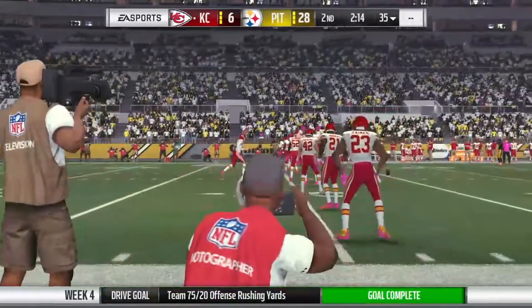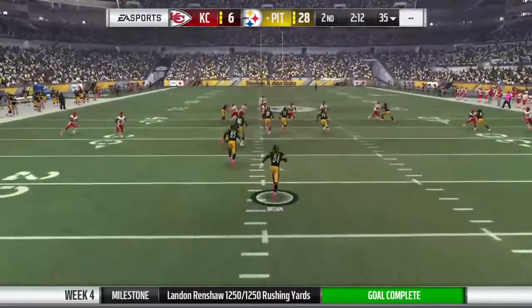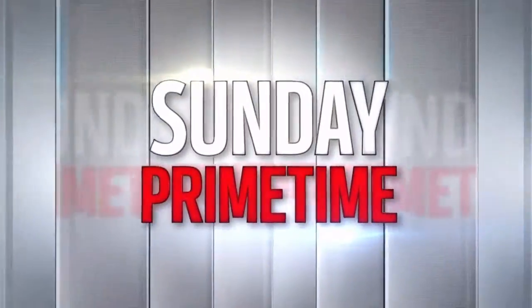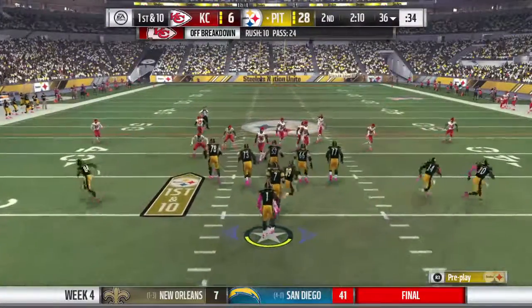Here's the Chiefs kickoff unit now as they'll send this one away. This will be fielded at the 6. And a good return. He's across the 35-yard line, right around the 36. Out comes the Steeler offense now, ready to see what they can do here.